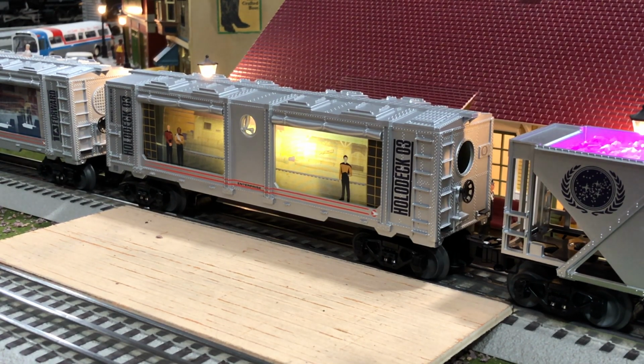This is the first of 3 cars that are included with the set. This is the Holodeck Car. Very similar to an aquarium car. Has a train proceeding through the windows. It also has a really cool holographic effect, so we're going to take a closer look at that now.